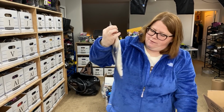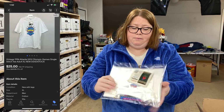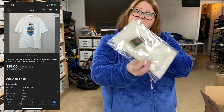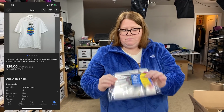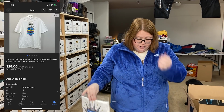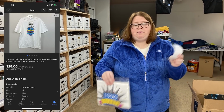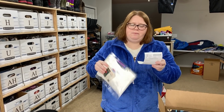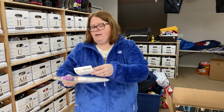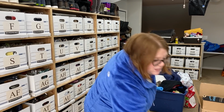This is one Chris found. I found this one. It's vintage Olympics from '96, new with tag, dead stock. Just a basic t-shirt. We bought this for $2.99 and sold it for $25 plus shipping. So probably could have got a little more. Comes around 30 to some up to 35. But I'm happy with a quicker flip. It's only been listed a week or two, I'd say, so that was fairly quick.